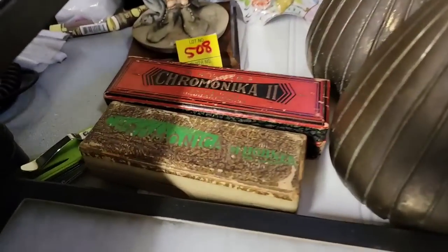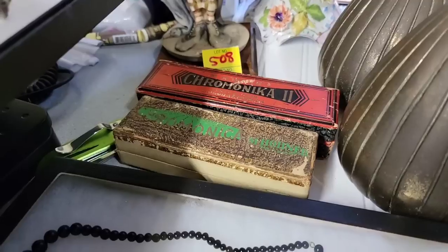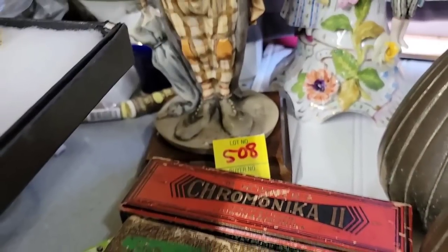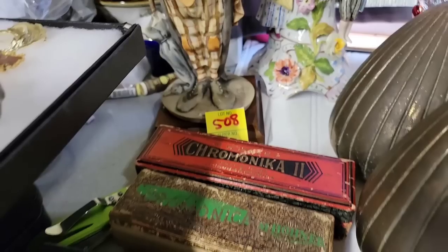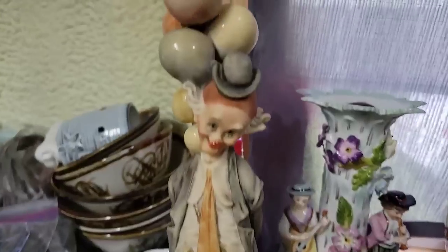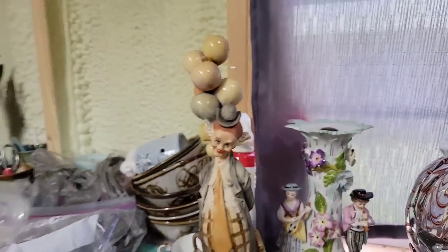I got two harmonicas here for $20, and I will insert and show you what those sell for. I have not gotten these listed yet, so you'll have to watch my eBay store to see prices on these two harmonicas. This one here with the clown is a Giuseppe Armani.